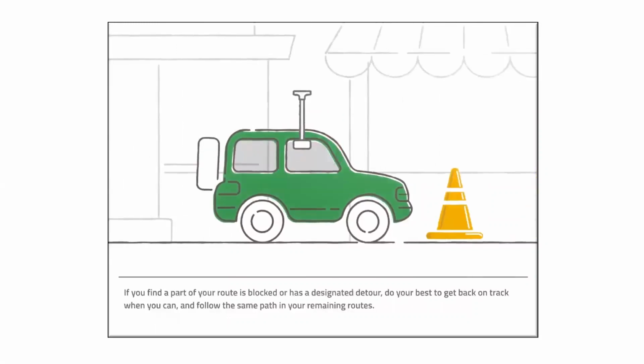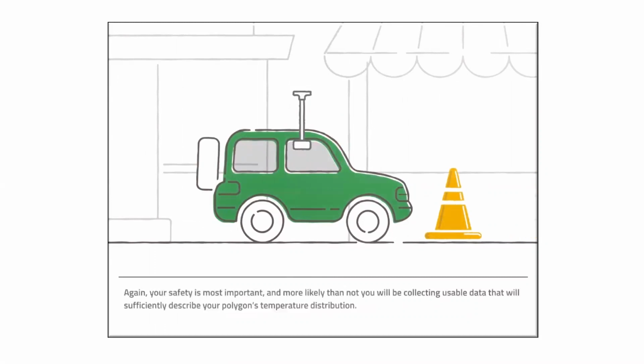If you find a part of your route is blocked or has a designated detour, do your best to get back on track when you can, and follow the same path in your remaining routes. Again, your safety is most important, and more likely than not, you will be collecting usable data that will sufficiently describe your polygon's temperature distribution.